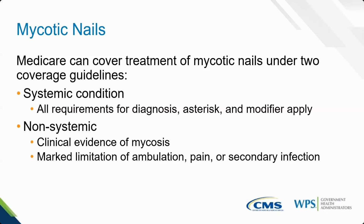When we're talking about pain, you want to identify that patient's pain on a pain scale, and then identify any secondary infection, and then your treatment plan for that. If you're a podiatrist, for an example, and you're not going to be treating that secondary infection, then you need to have information within your medical record as to who is treating that, and how that provider and yourself are working together for that patient's situation. For non-ambulatory patients, these are patients who are going to be bedbound. Obviously, if they're bedbound, they're not going to be ambulating anyway. But again, you need to identify that pain on a pain scale, and then identify any secondary infection that the patient may have.